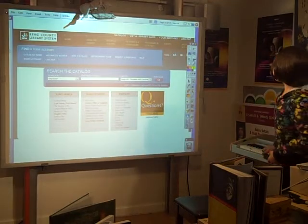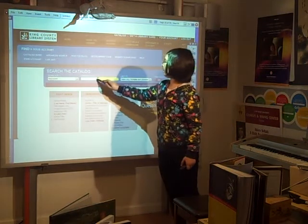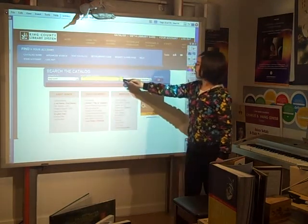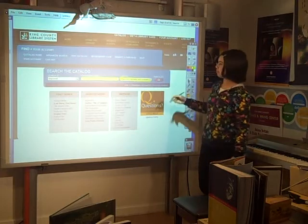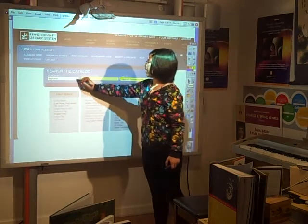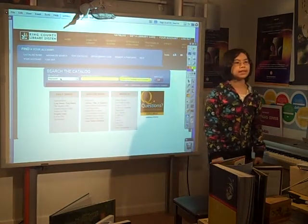Catalog. For certain words, you can limit it to one library or many, or to books that are on hold. And you can also search by keyword. So what is a keyword?